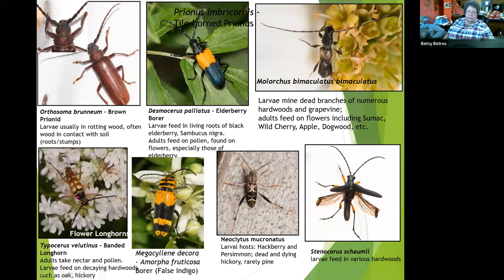Now this one is a beautiful one. If you come across it, it may be close to an inch, maybe not, maybe 3/4 inch, but it's big. The larvae feed on false indigo. That's not false indigo there, but the larvae bore into it and feed on that. And this is the beetle that comes out of it. So that's a gorgeous one.